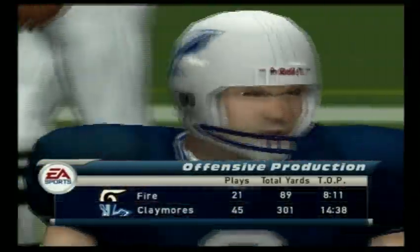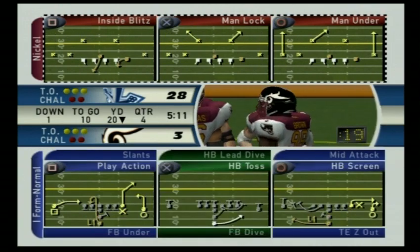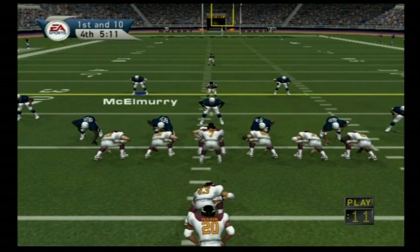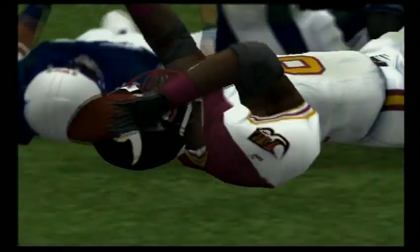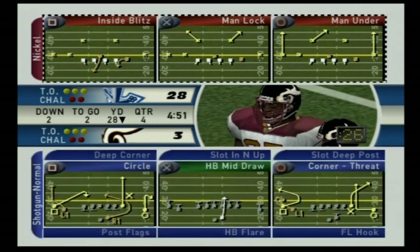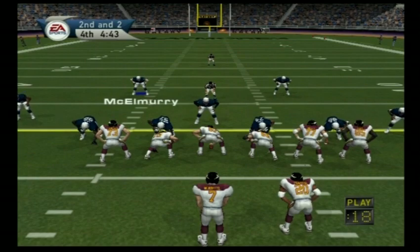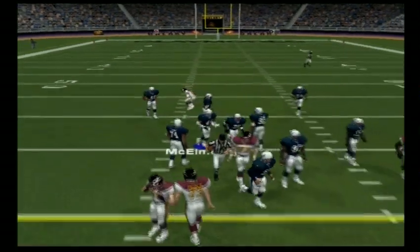Start the drive from the 20. Ball on their own 20. This may be a delay of the game on the offense. Wardlow drops back. Throws it out over the middle. Number 85 with the reception. Disheartening to a quarterback than a drop pass.